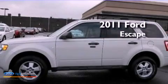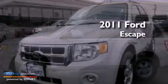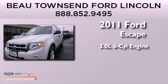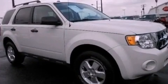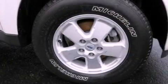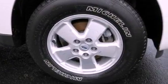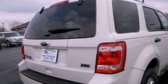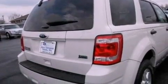This is a certified pre-owned 2011 Ford Escape. It features a 3.0-liter six-cylinder engine, an automatic transmission. Its top features include a multi-link rear suspension, a low tire pressure indicator, commercial-free satellite radio, aluminum wheels, and traction control and stability control systems.